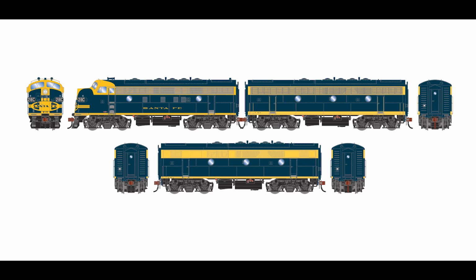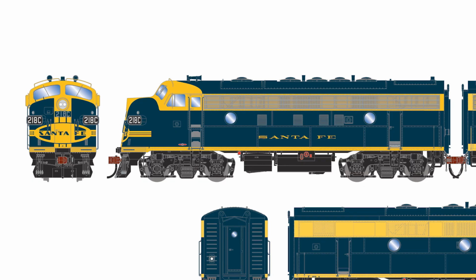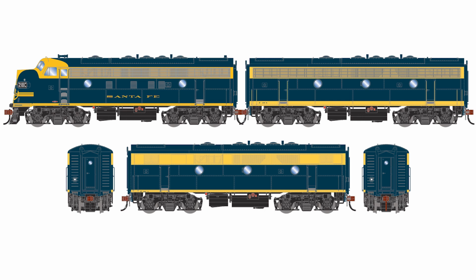Road names: Santa Fe in blue and yellow, absolute classic, F7A, F7B. These are phase 1 units, and they have cut or removed skirting around them, so they'll be a later era. Athearn is calling them early 1960s. They have a pair, F7A and F7B, as well as individual release. You'll be able to buy an F7B all by itself, again with and without sound.